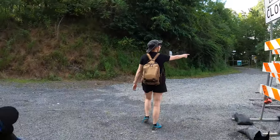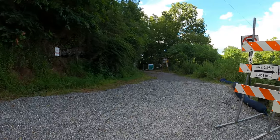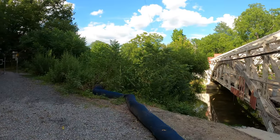Oh, this is gone. Trail closed, cross here. Yeah. So where do you cross? I think you walk up that plank. Now, I think what you could do, right? And you could totally do this.